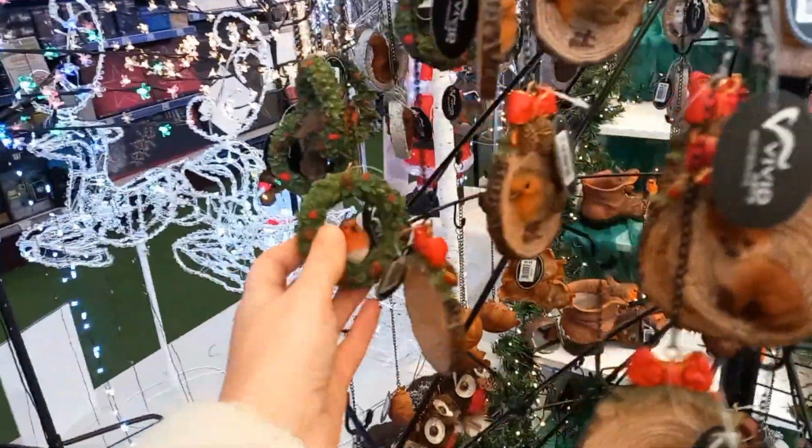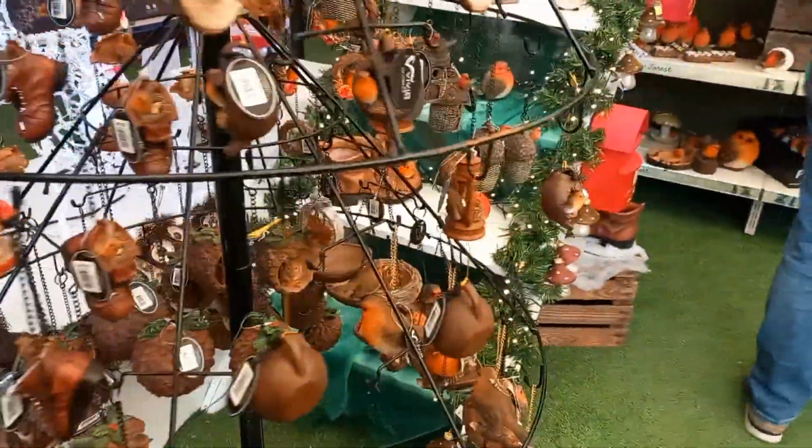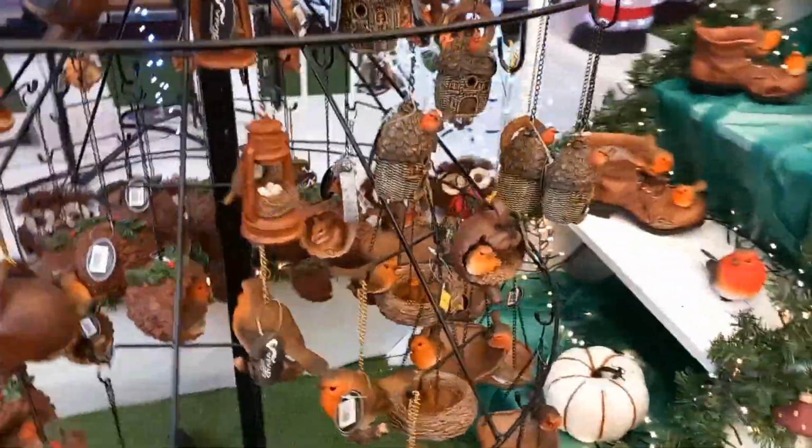I think these would go absolutely lovely at the cemetery where my nephew's grave is, because he's got a tree right by it, and they would look really nice to be put on the tree there.